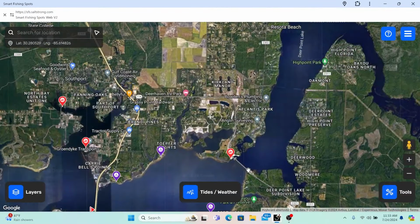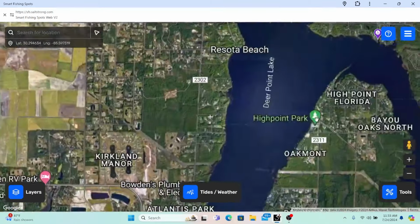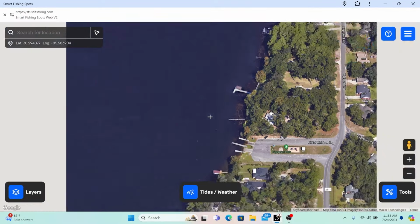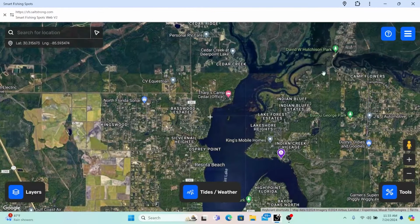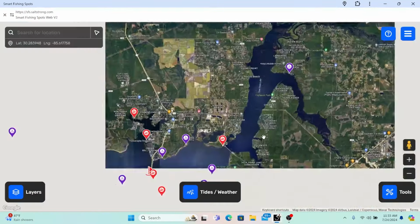It doesn't look like the Salt Strong app is going to show me the freshwater ramps. I know for a fact there's a ramp up here, and there is at High Point Park, I do believe. Watch this. Yep, there's the ramp. I know this place. So it's not going to show all the freshwater ramps. It might show this one. No, it won't even show this one up here. So there's even more ramps all in the freshwater area, which is super cool.